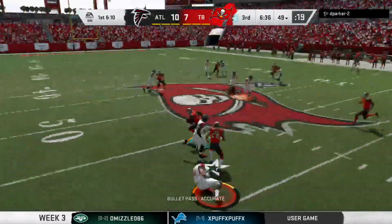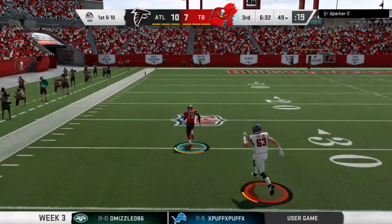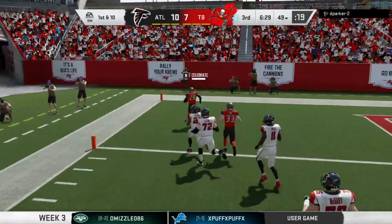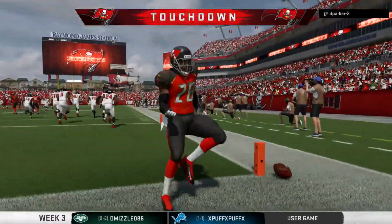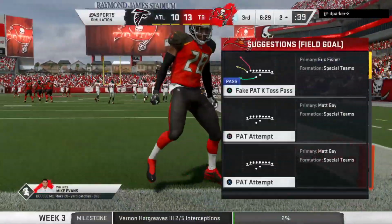Here's Jackson into heavy traffic, and it's intercepted. Vernon Hargreaves with a pick. And he's free going down the left side. It's a foot race. And it's a pick six. He brings it back to the house for a Buccaneer TD.